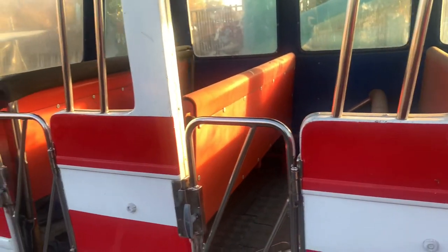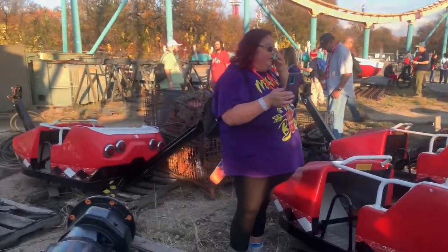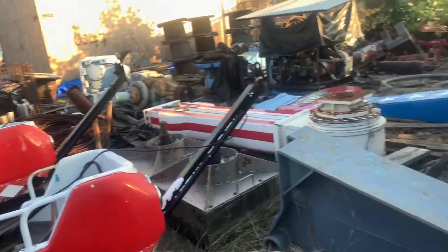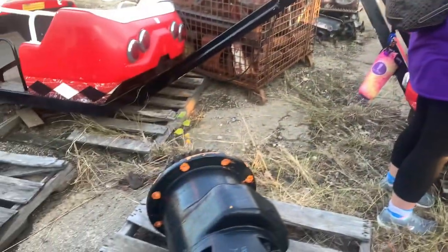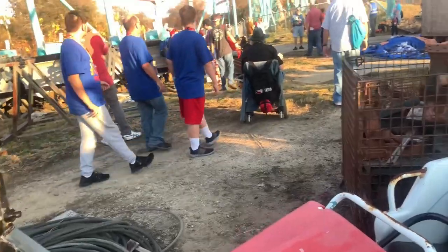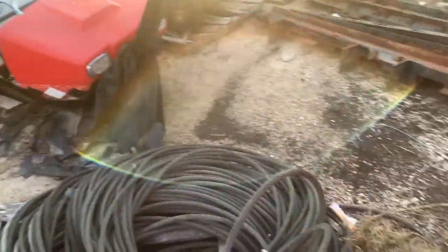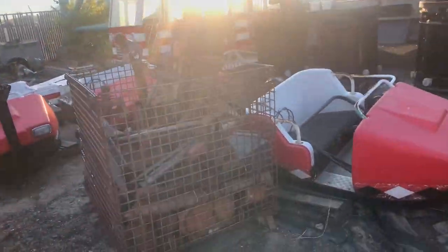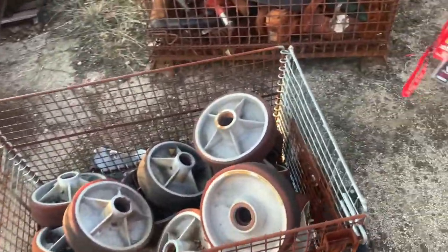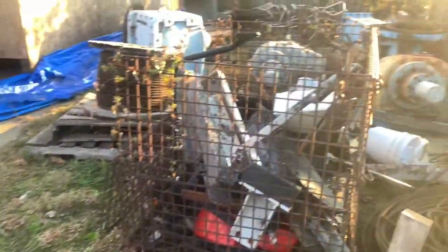Yeah, y'all did too. Do you remember this ride when you were a kid? That's awesome. Get over here. That is really cool. I wonder what these wheels are from. They're Arrow wheels. That's awesome.